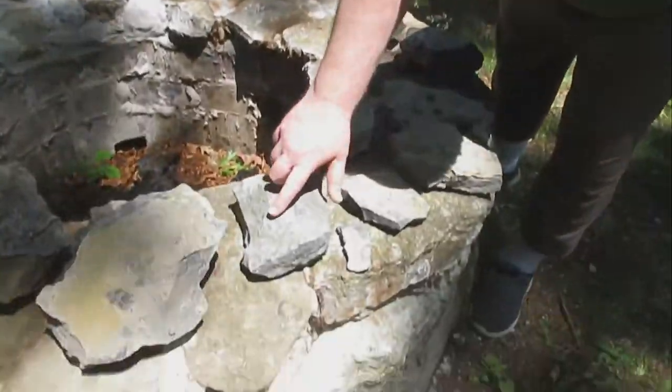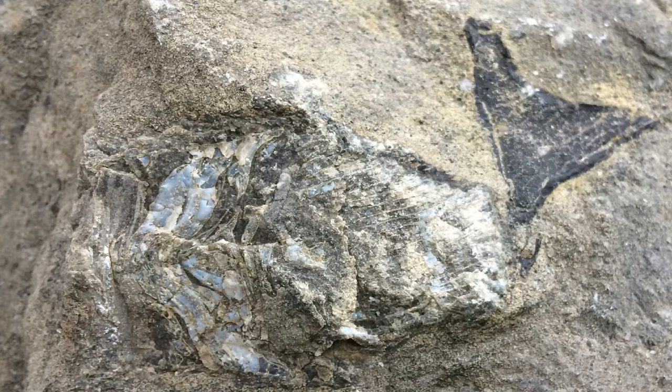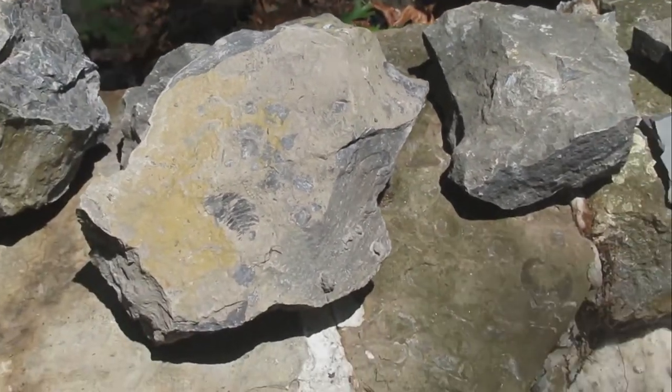Here I just have a nice little, it's going to be hard to see, but part of a trilobite and a nice cross section of a bivalve. So I decided to pick that up. This rock has a trilobite in it. It looks like it's probably a Dalmanites. Dalmanites is a trilobite that was prevalent in both the Silurian and also in the Devonian. So this rock is Devonian.